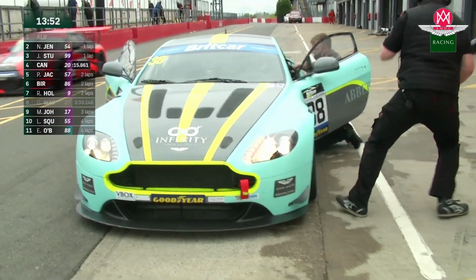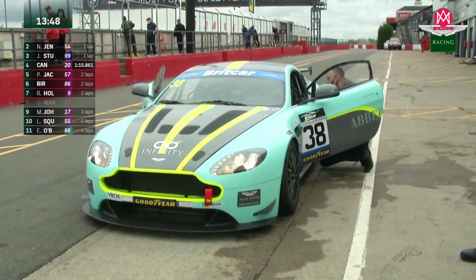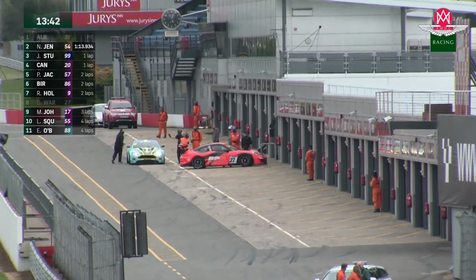And of course what they should now do is we're now waiting for Nigel Jenkins to come through in the Ferrari. And here he comes out of the final chicane, and he will retake the lead just as the doors close and the Ferrari's about to go through.